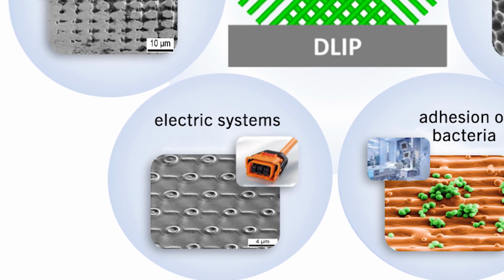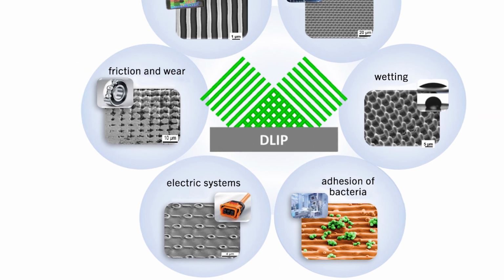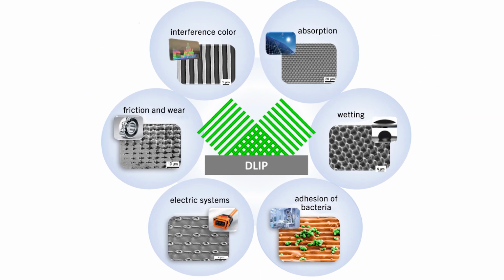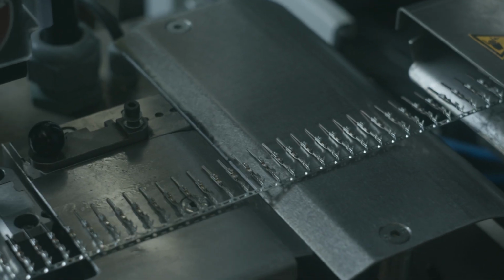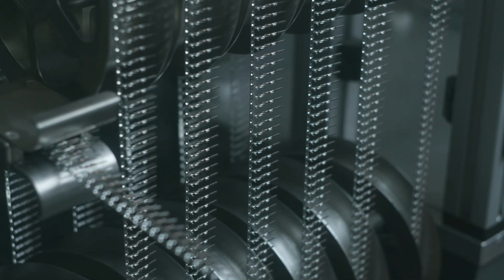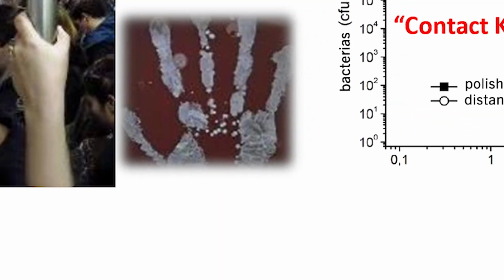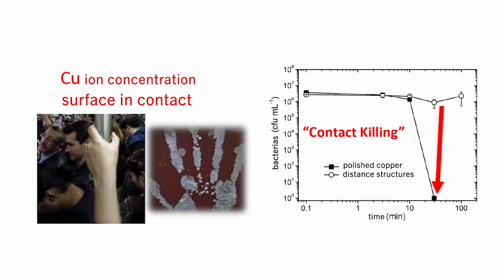Wherever parts are moving, wherever there is friction and wear, structured surfaces can bring substantial progress. This is because friction is reduced and wear is drastically reduced, and thus the reliability of such machine systems can be mechanically ensured over a longer period of time. This also includes antimicrobial surfaces, where we make sure that multi-resistant germs cannot attach to surfaces or biofilms cannot form.